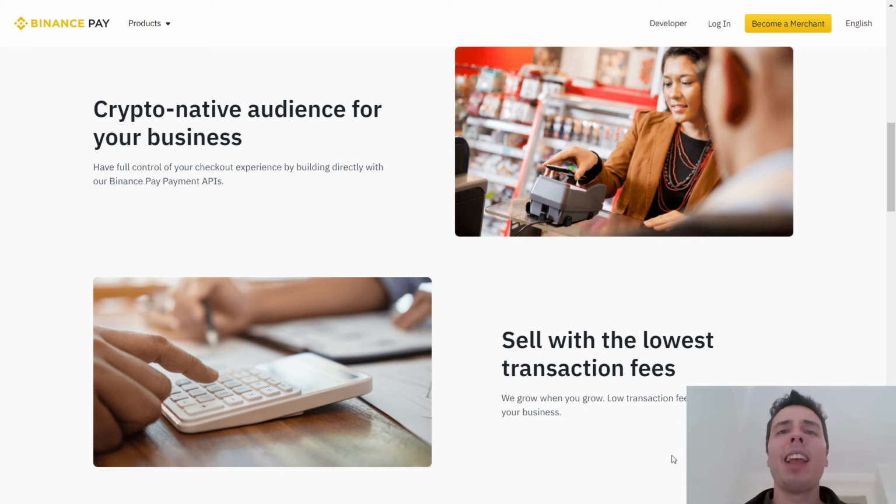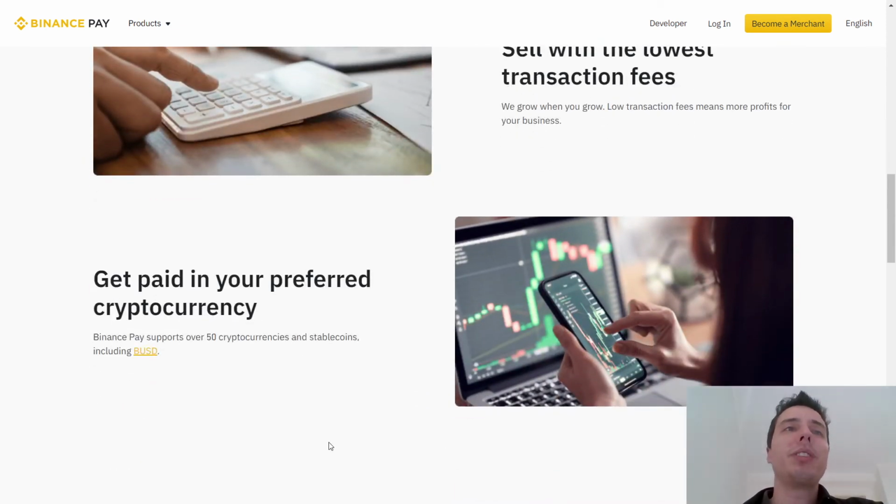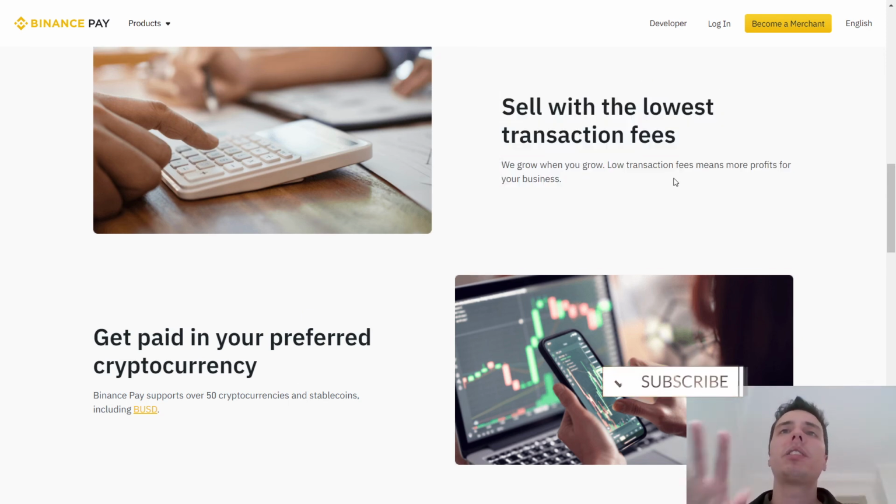instead of crypto. And I understand businesses don't want to accept crypto because it's very volatile. But we have the solution for that too. You can get paid in your preferred cryptocurrency. Binance Pay supports over 50 cryptocurrencies and stable coins, including BUSD. So you could actually receive BUSD, which is a stable coin, one-to-one to the dollar. Of course you won't have that risk of volatility because you will accept only stable coins. It doesn't matter if the customer paid in BTC, you will receive in BUSD either way. I imagine there will be a little transaction fee when you are converting between these cryptocurrencies, but it will be much less than credit card fees. So all in all, a game-changing service from Binance.